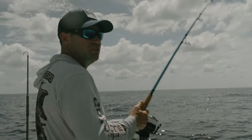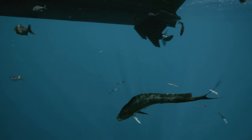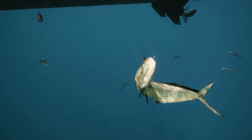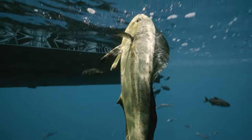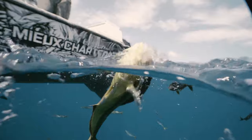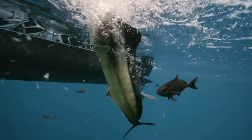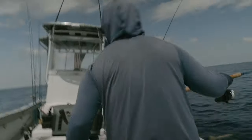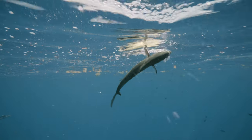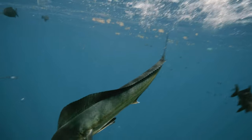Grab another bait. Nice fish over here to our starboard side. Really, really quality fish here in this school. Want me to gaff it for you? I can get it. Just catch you one. Nice work, bro. A fat one there. Mahi tacos tonight. Yes, sir.